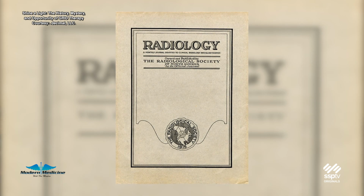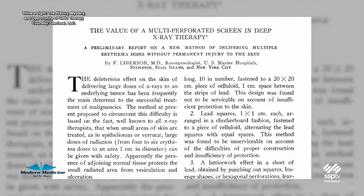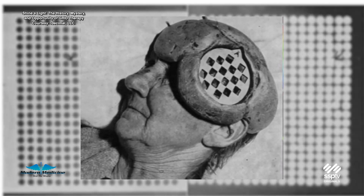The actual word grid came around 1933. There was another physician in the US called Liberson who wrote a paper in the radiology literature and described the same sort of thing. It was a lead block that was covered with rubber, put on the skin itself, and it was open and closed, like a 50% open, 50% closed ratio. Not that much toxicity to the skin. You could hit the tumor, and then the skin miraculously would be fine. It would recover.